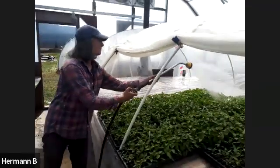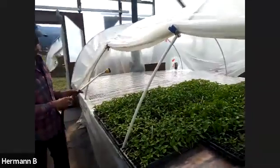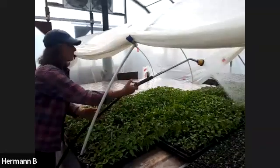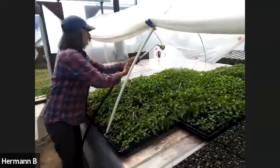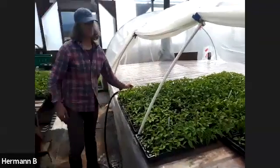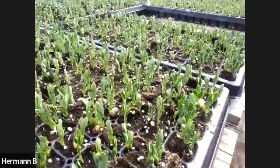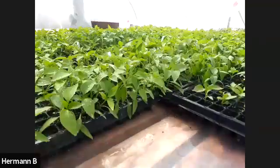And all the watering gets done by hand. We've thought about creating an automatic watering system, but there's just so much variation between different sizes of plants and different species of plants that you need to have someone use their own eyes and make their own judgment on what has to be watered. You can't just water everything the same, because obviously a little plant like this isn't going to use anywhere near the same amount of water as something like these ones over here that are much larger.